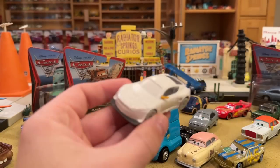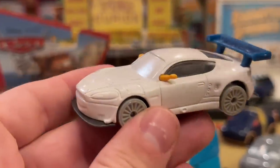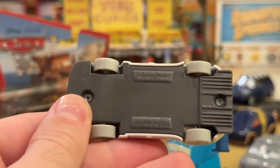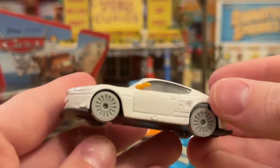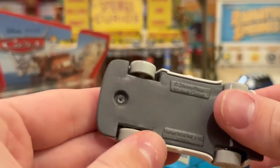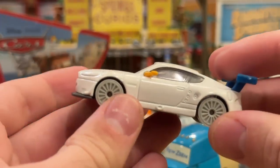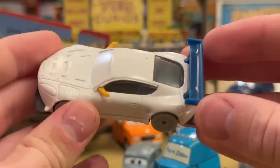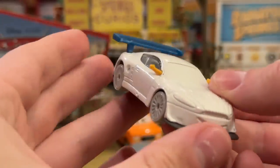This is a Chinese prototype of Nigel Gearsley. Yep. Made in China. I like this one a lot too. I like the tires probably the most. This one doesn't even roll. But they're all gray. Yellow side view mirrors, white body, blue spoiler. Just a cool looking prototype.